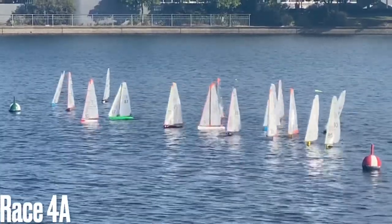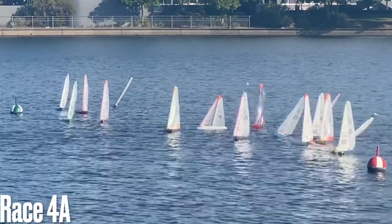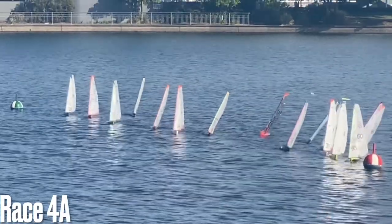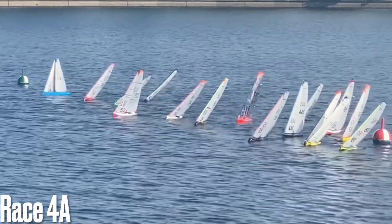G'day, this is the fourth race of a 17 race series. And this is the A fleet going in for a start. We've got 16 boats at the starting line. The breeze is around about 8 kilometres an hour.